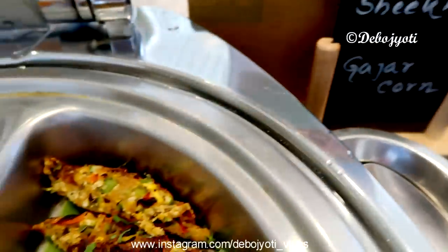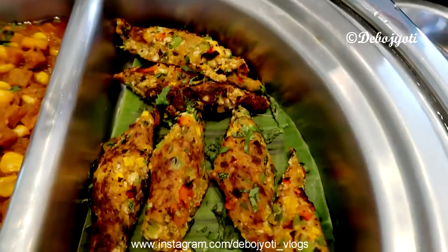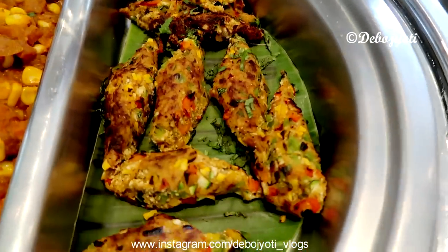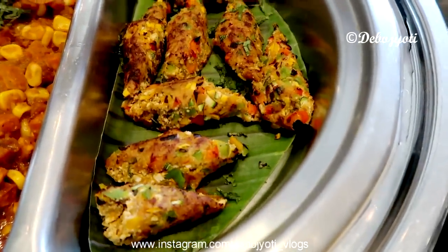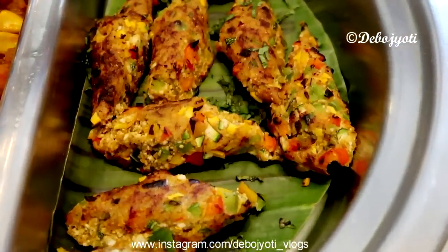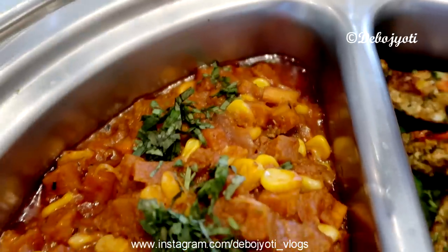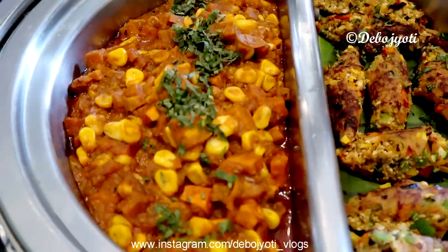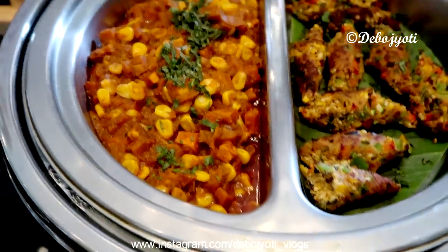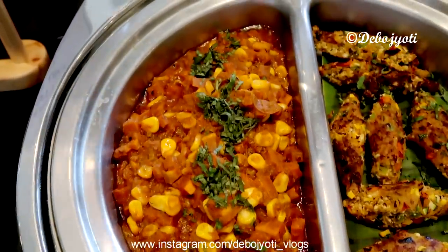The gilafi shik kebab were made using finely minced chicken, onion, ginger garlic and different types of capsicum along with different herbs and spices, and then grilled to perfection over charcoal fire. It had a lip-smacking delicious taste and aroma, followed by the gajar corns, which had a nice contrast of flavors as the curry was a bit spicy, but the corns and carrots had a sweet nice taste.